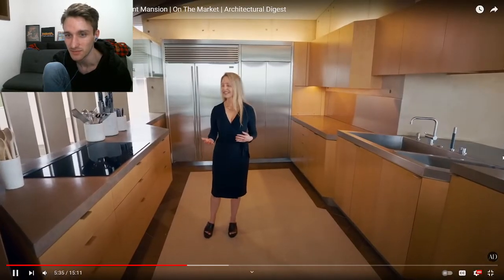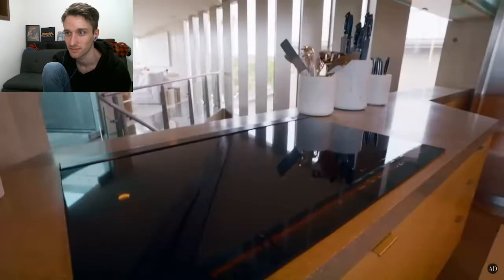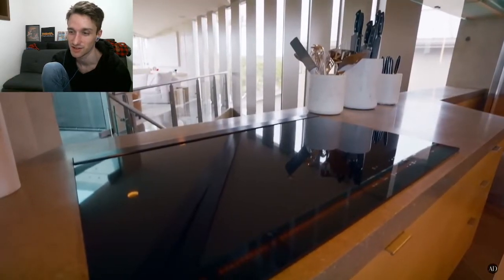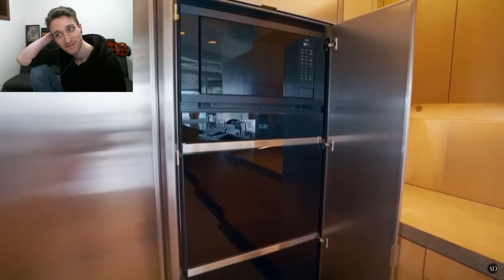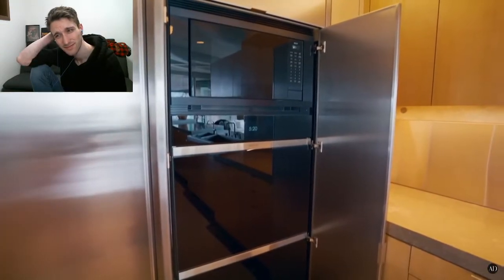So in terms of appliances in the kitchen, we have a Wolf induction cooktop. I mean, this kitchen is... Sub-Zero refrigerator. And then hidden behind these panels are Wolf double ovens and the microwave.